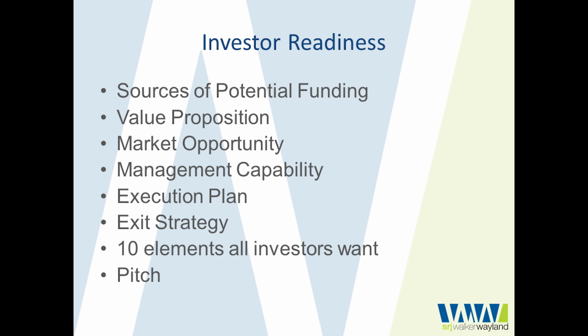So today we've discussed the sources of potential funding, the importance of nailing your value proposition, the importance of quantifying your market opportunity. We talked about your management capability and what you can do regarding addressing the gaps in your existing capabilities. We talked about the various components that are required to be included in your execution plan. We talked about the importance of considering the different exit strategy options for both yourself and your investor. And most importantly, we talked about the pitch, nailing the 10 critical elements that all investors want.